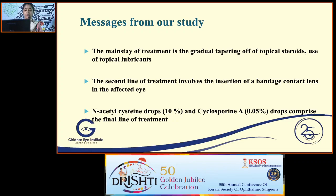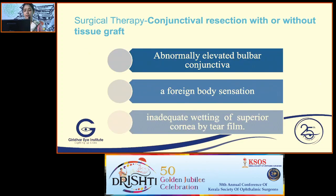Second line in treatment is putting a bandage contact lens. We have already heard from Dr. Sugaranjani. Again, it needs lots of patient education. The N-acetylcysteine drops are very useful. N-acetylcysteine respiratory solution is available, that is 200 milligram per ml. That can be diluted with artificial tears to 10%, and can be used 4 times per day for 2 to 3 months. This was found to be very useful in our study, and all the patients had thyroid eye disease also. Then cyclosporin, which is already being used.